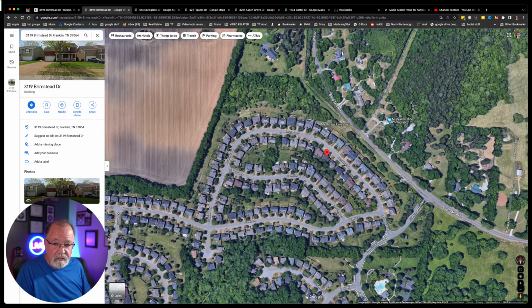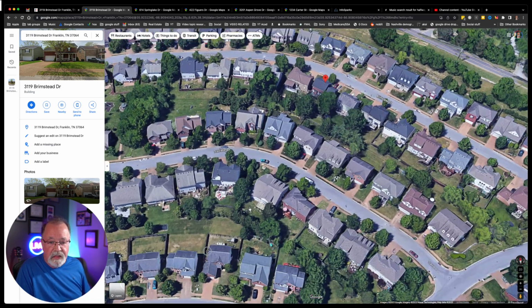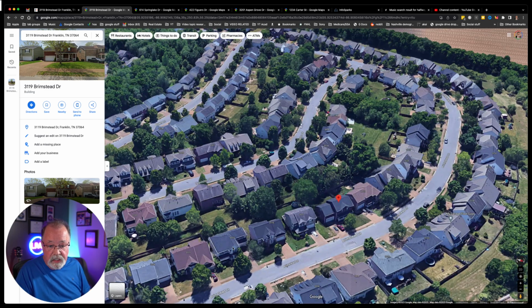Yeah, I think that's what those are. But you can see this is a nice clean neighborhood. But you can tell too, this isn't a shot, it's just an observation. It's a little bit dense. So still, $575 gets you into Franklin, a really nice part of town.